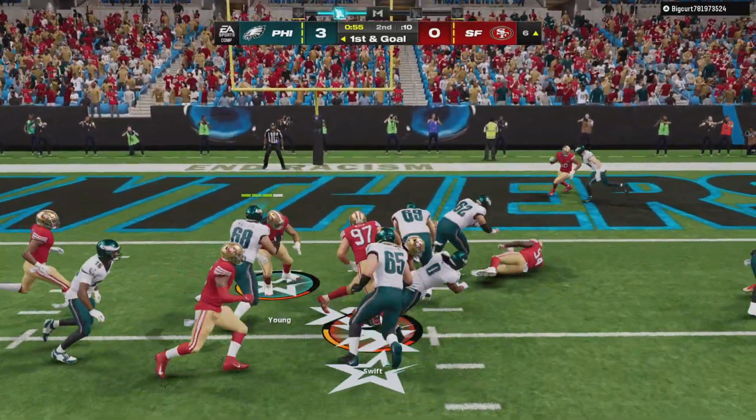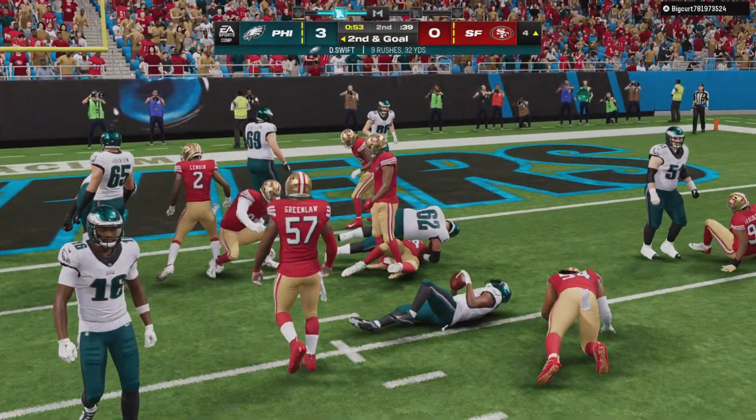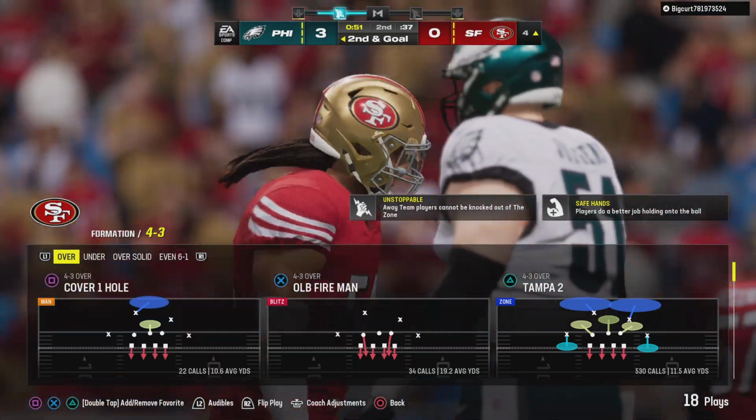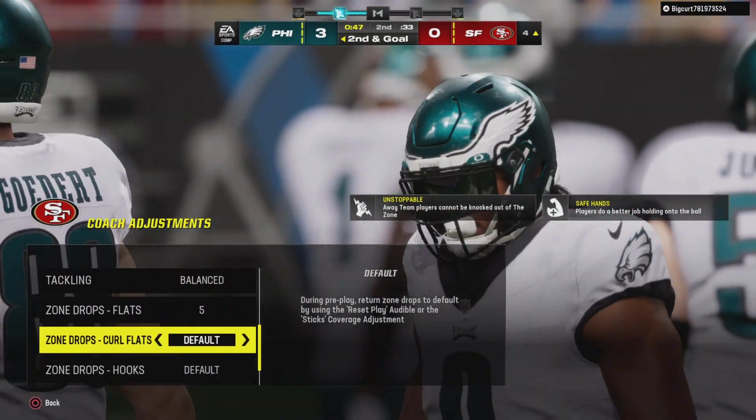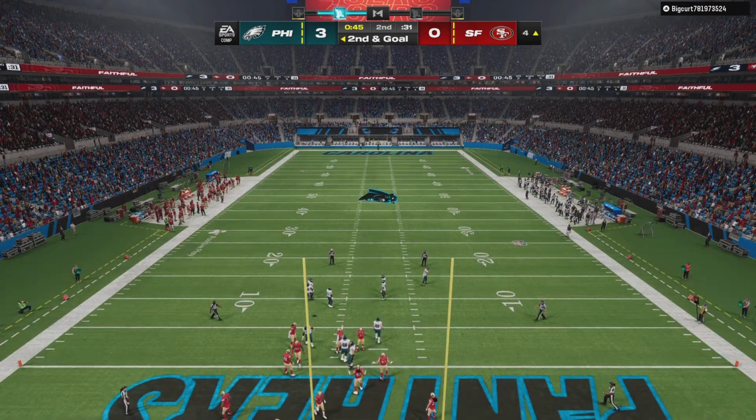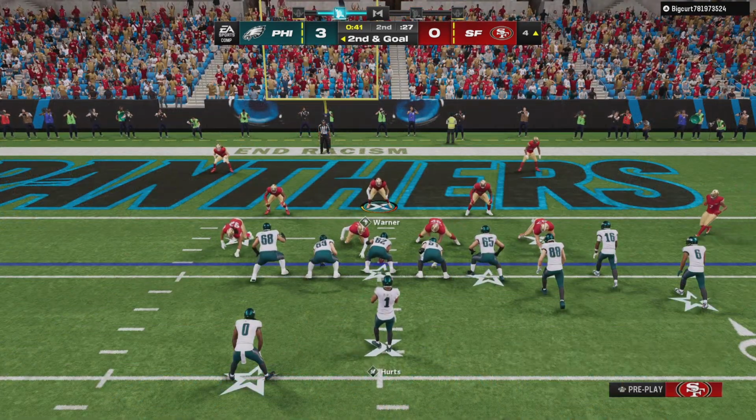On the handoff, this is Swift. And the hole closes quickly here. He can fight only to about the 4. It's a gain of a couple, and it'll be 2nd and goal. Be interesting to see now what they do offensively down near the goal line after not much there that time.